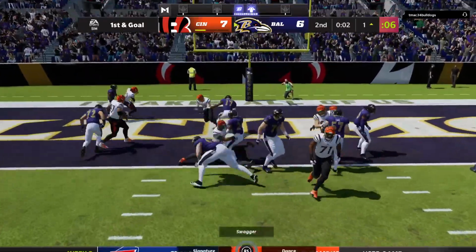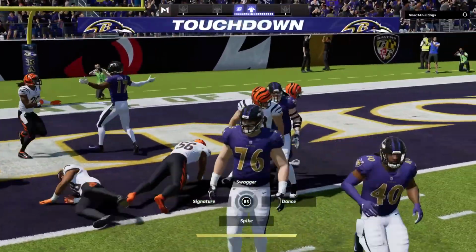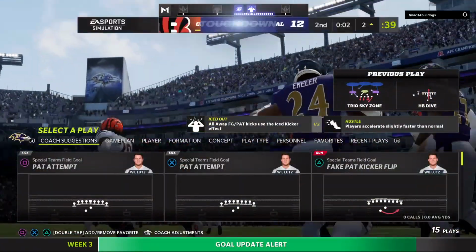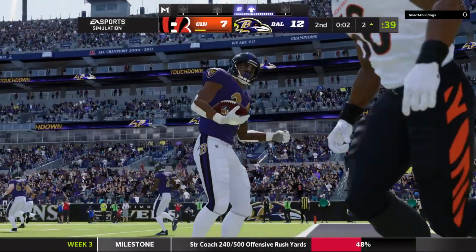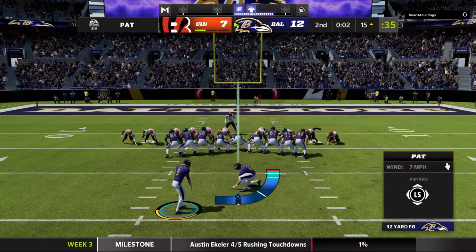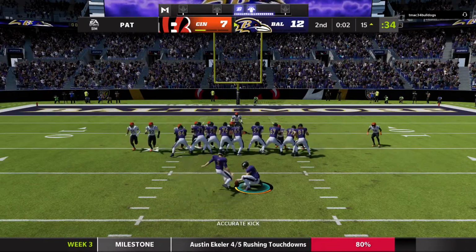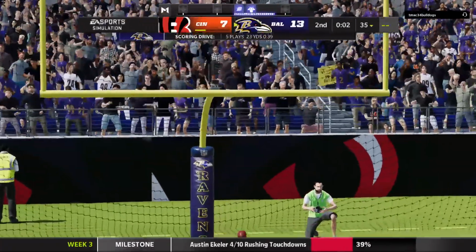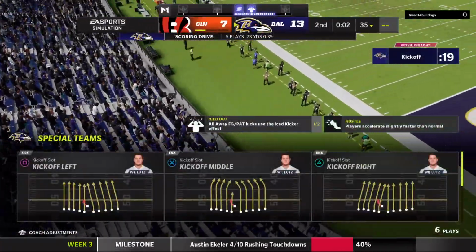Trying to punch it in with Eckler. And he'll take it into the end zone for a Ravens touchdown. Austin Eckler in the final seconds of the first half. And the Ravens have retaken the lead. Lutz good on the extra point. And that'll make this a 6-point game.